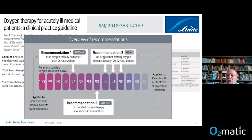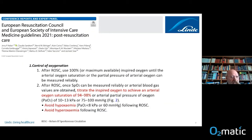by much strong evidence. More recently, the European Resuscitation Council and the European Society of Intensive Care Medicine produced the guideline on post-resuscitation care, and they recommend, after the return of spontaneous circulation, to titrate the inspired oxygen to achieve an arterial oxygen saturation of 94-98%. They strongly recommend to avoid hypoxemia and to avoid hyperoxemia in this kind of patients.